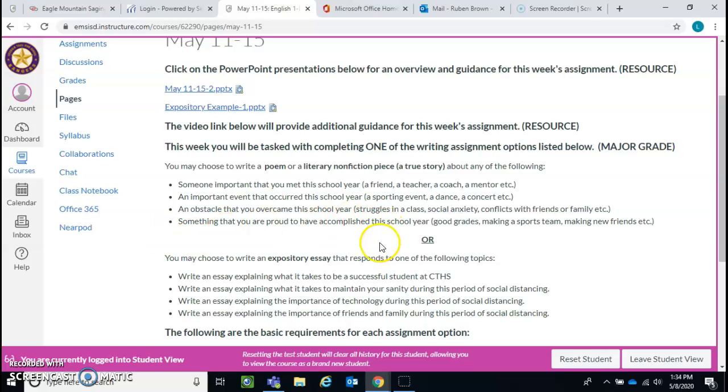Or, if you're feeling a little more daring, you can write an expository essay, what we typically call STAAR essays. Over the course of the year, we probably wrote pretty close to 10 of those, so you should be veterans at writing this thing. These things should be old hat to most of you, but I know they're boring to most people. So you don't have to go that route.